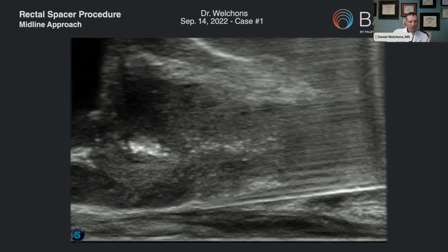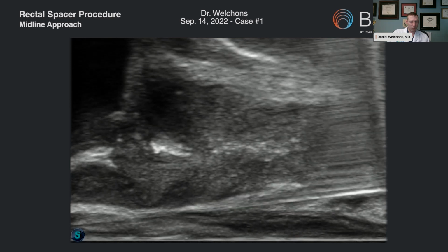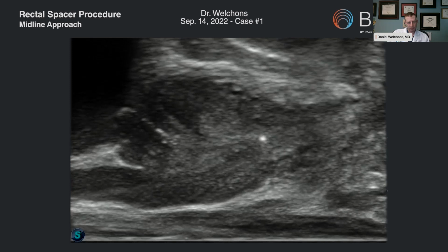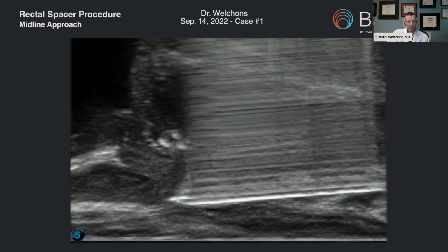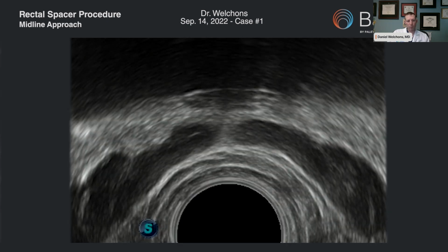That makes sure that you don't get into any space that you shouldn't. This black space where you see the laser pointer is the rectal wall, and above that, the white line is the perirectal fat. The whole time you have to be careful not to pierce the rectal wall, and to stay right in that white plane.